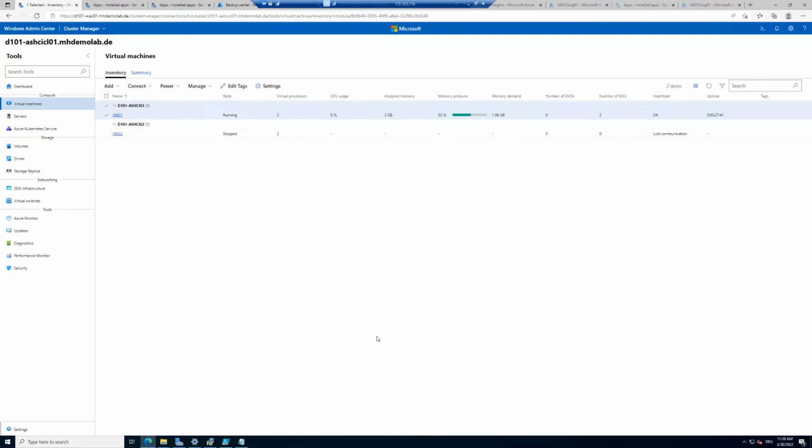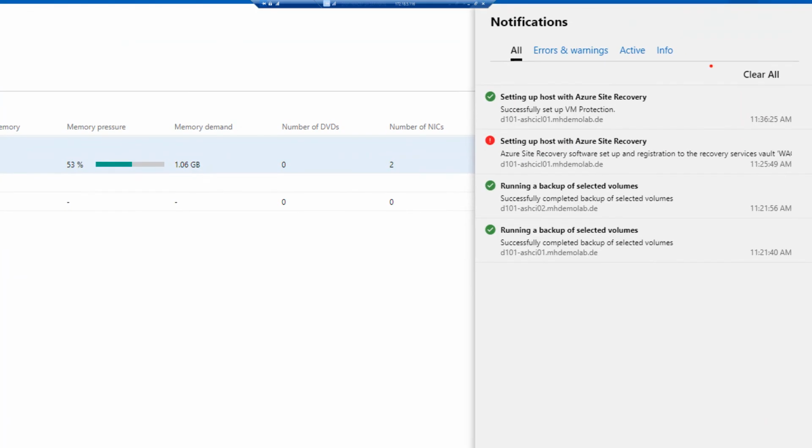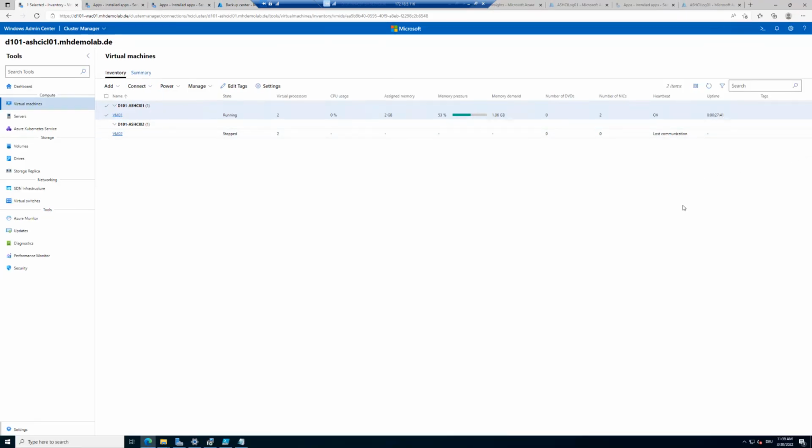So the installation of Azure Site Recovery has now finished. Let's check my activity log, and we can see here I first had an error setting up host with Azure Site Recovery. This can happen when you are configuring hybrid services, that there are some blockers, that the script maybe blocks the next step in the execution. If you have this situation, the recommendation is to execute the steps again.